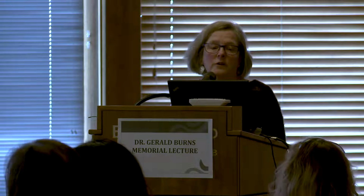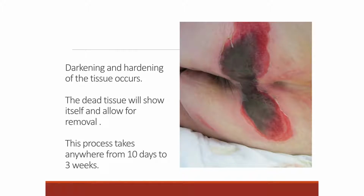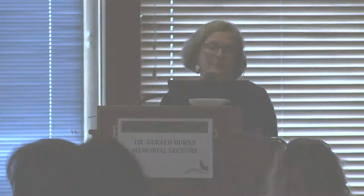And then it will start to transition into like an unstageable, like this patient, who has darkening and hardening of the tissue. And then we start to see demarking of that area, so the true dead tissue starts to show itself, and we can start to remove that tissue a little easier. We often get plastics involved to help us if it's something that we think is very deep and needs the tissue removed quickly, so that we can start treating that patient and close it up.